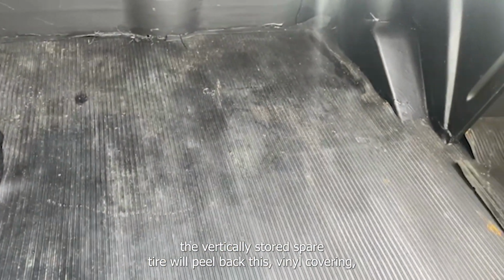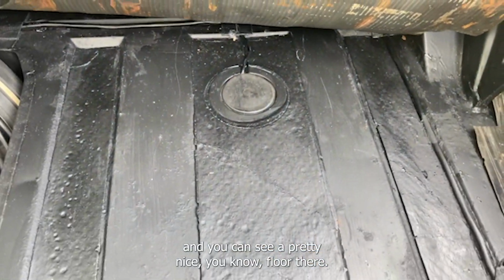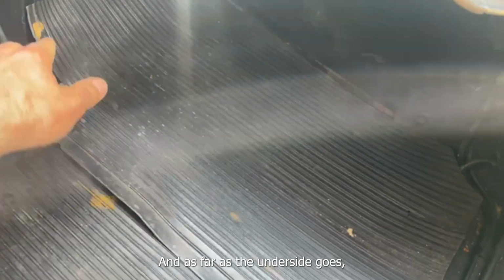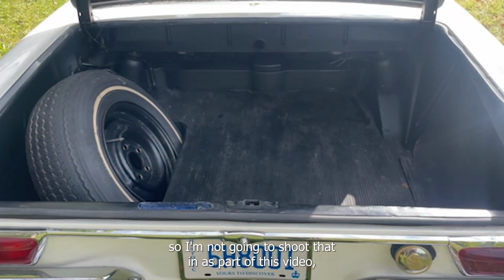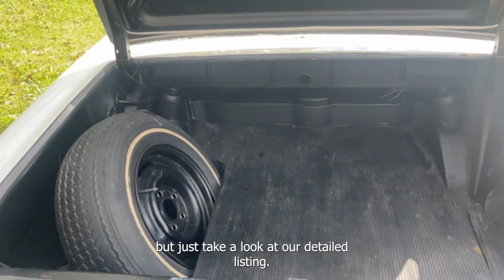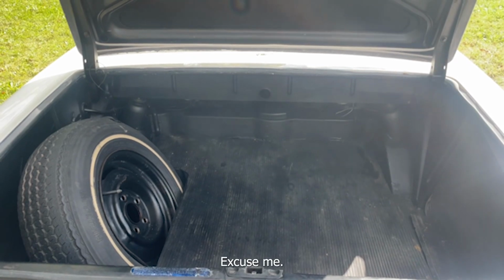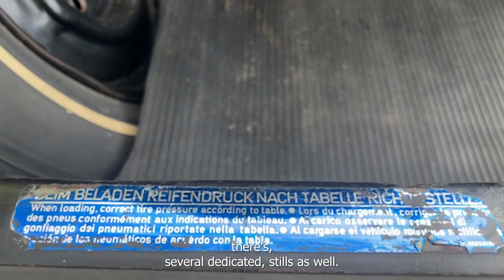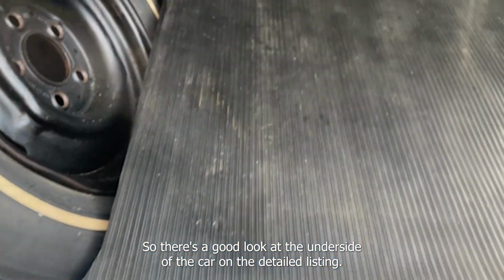We'll peel back this vinyl covering, and you can see a pretty nice metal floor there. And there's another separate piece to here. We'll show you that as well. And as far as the underside goes, we've got a dedicated video to the underside, so I'm not going to shoot that in as part of this video, but just take a look at our detailed listing, lot 224 on CollectorCarCanada.CA, as well as the video. There's several dedicated stills as well. So there's a good look at the underside of the car on the detailed listing.